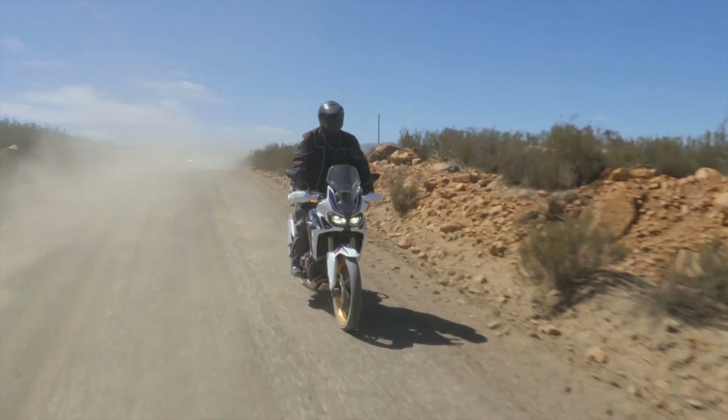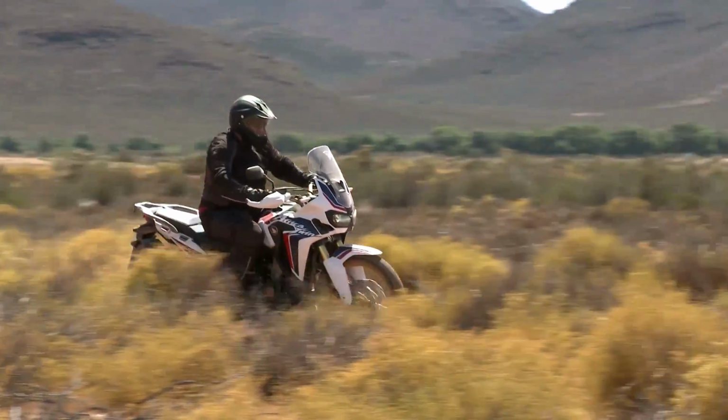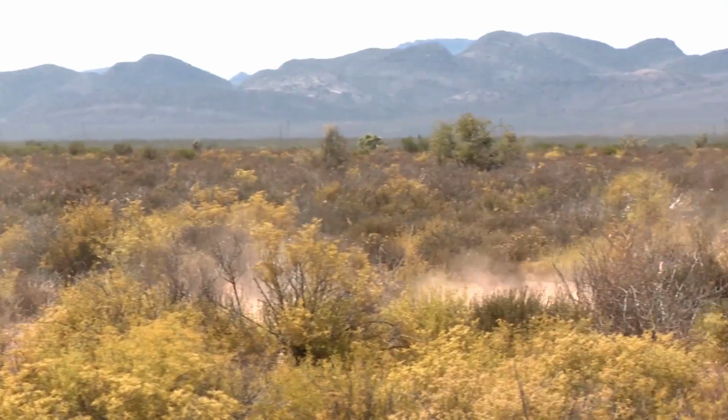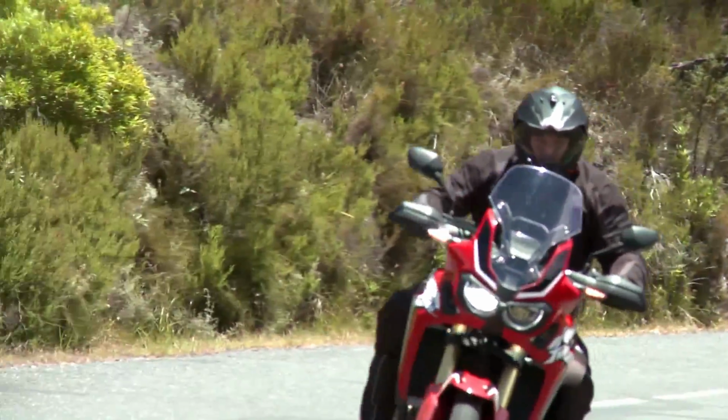Now, the launch had a tar day and an off-road day. Was it better in any one particular application? Yeah, look, 94 horsepower on dirt is brilliant. 94 horsepower on tar, look, for the cruising sort of people who don't like breaking speed limits, in other words, not us, they would enjoy that kind of thing, and there are a lot of those.